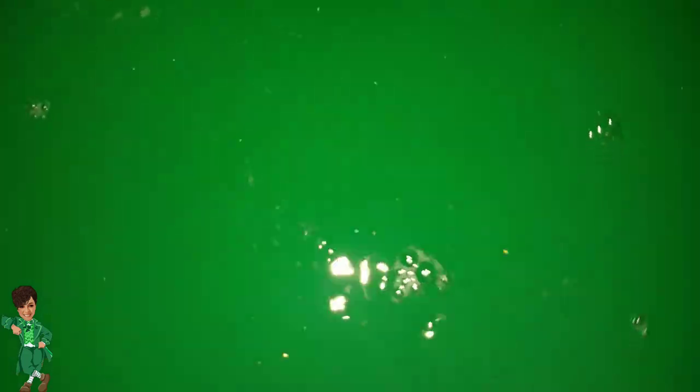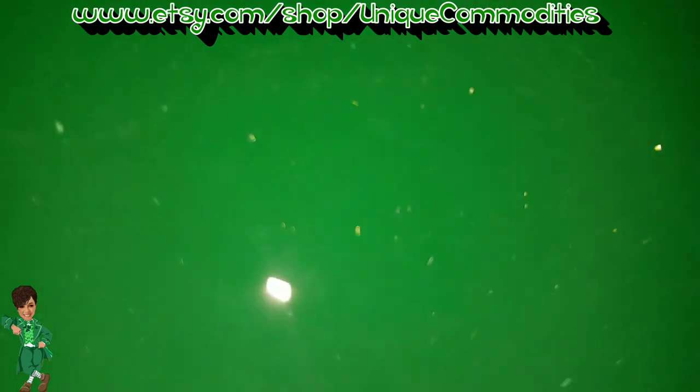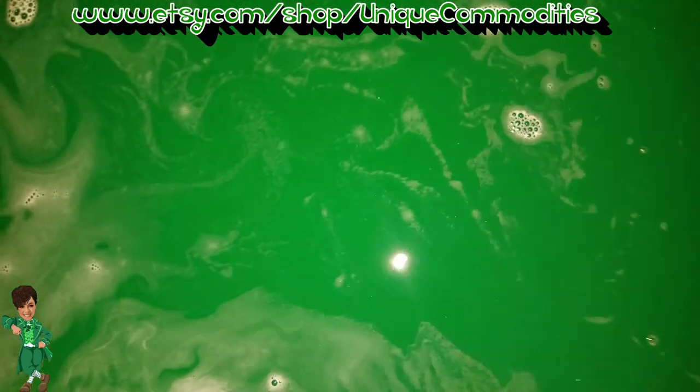Unique Commodities. This shop not only sells bath bombs, but also handmade jewelry. And they included a piece of handmade jewelry as a gift in my order, actually. But look at all that gold. Look at that. All right, so this is Unique Commodities, and this was their Clover bath bomb.